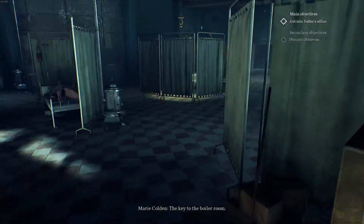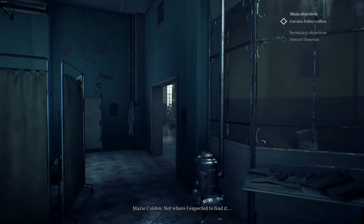The key to the boiler room. Not where I expected to find it.